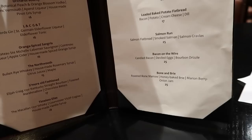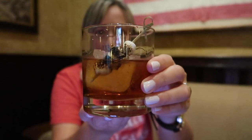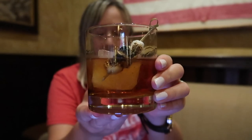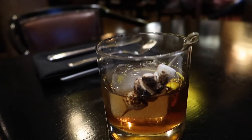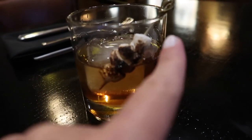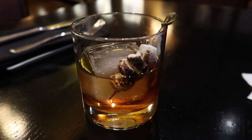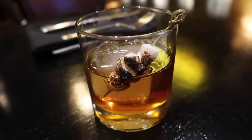Ooh, wow. I ordered one of the specialty drinks here and it already smells so good. This is a s'more old fashioned. It's Elijah Craig 12-year Kentucky straight bourbon with a toasted marshmallow and chocolate bitters. So you can see it's like a s'more. It's got roasted marshmallows in there that they told me they just toasted fresh. It smells like chocolate. It smells like marshmallows. I'm so excited to try this.